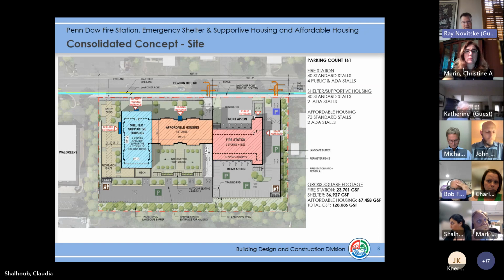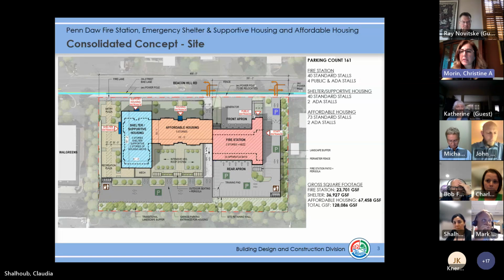Quick question for the county. Do you manage your own affordable housing units and your supportive housing units, or do you contract that out? I'm happy to answer that, but I know we also have Tom, who was on the call earlier. Tom, are you still with us?